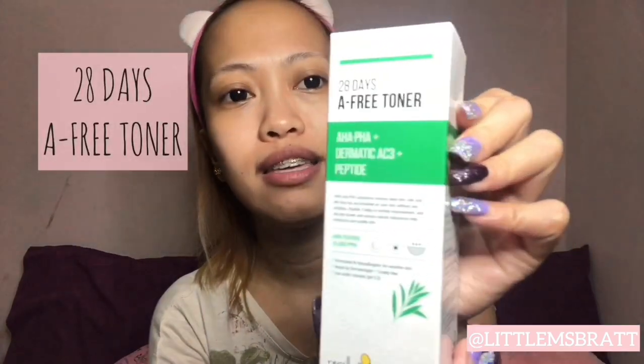Now, I got here 2 products from RecellMe. I already washed my face, so ayan, bare face mode on tayo ngayon, guys. I washed my face already with my favorite facial wash. So, first one here, ito siya, guys.